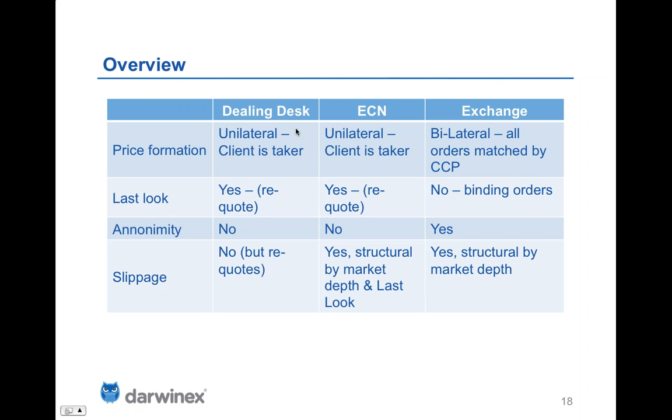So with an ECN, the price formation, again, is unilateral in the sense that it's a bargaining position between two parties in a bilateral relationship.